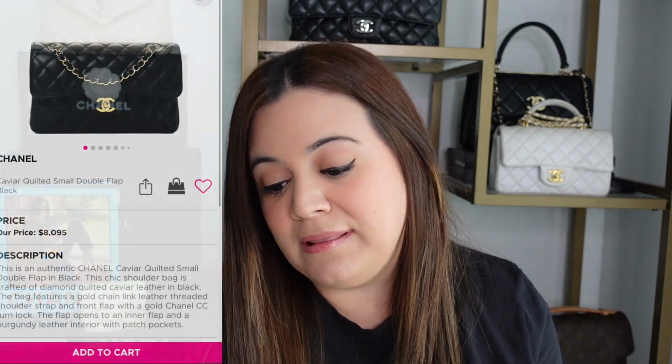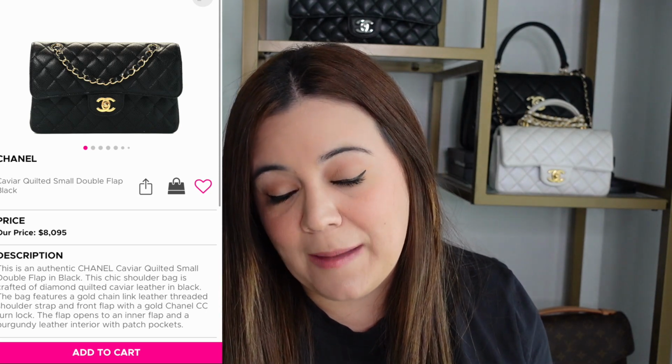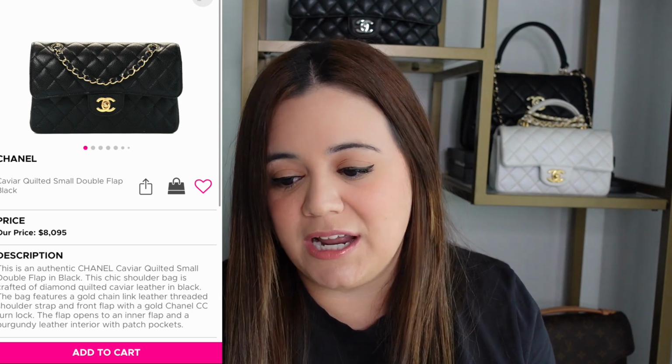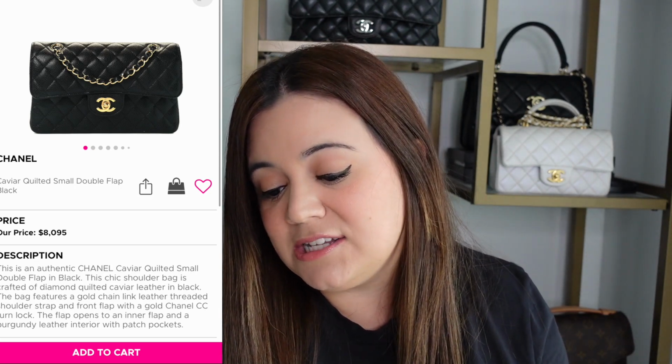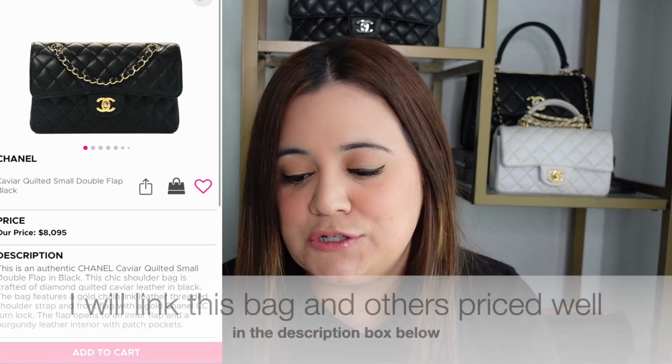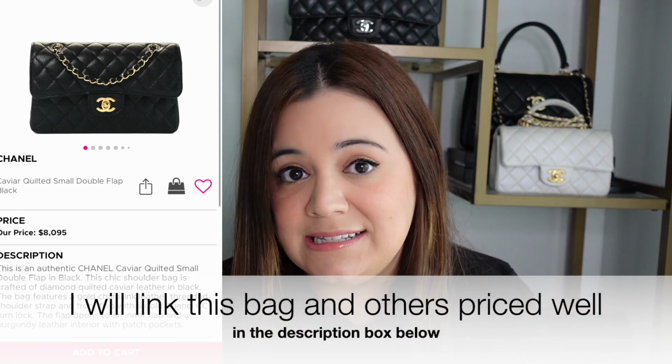So as an example, we have this black caviar quilted small double flap on Fashionphile with the gold hardware, which is the most popular hardware when it comes to black, and it is currently retailing for $8,095. Now, it's not a whole lot under retail, but it is in excellent condition.